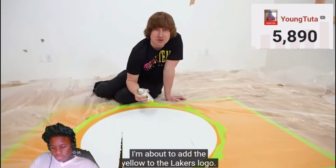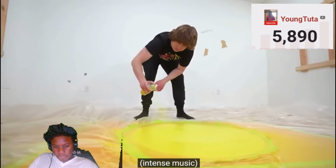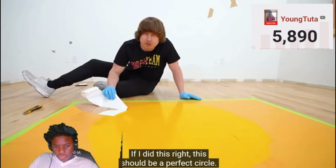I'm about to add the yellow to the Lakers logo. This is the most important step. I gotta be serious. It's a smiley face. If I did this right, this should be a perfect circle.